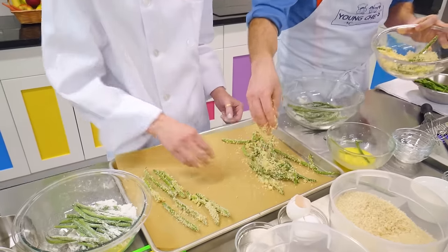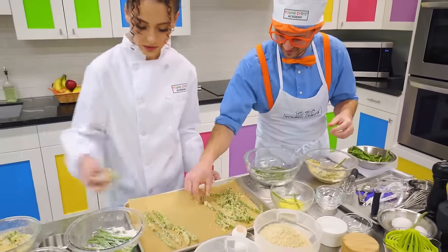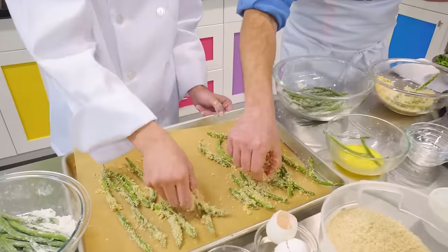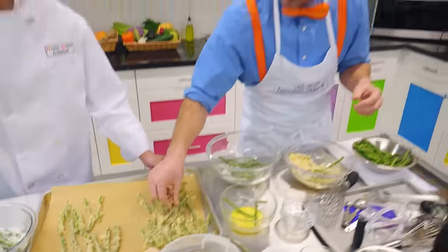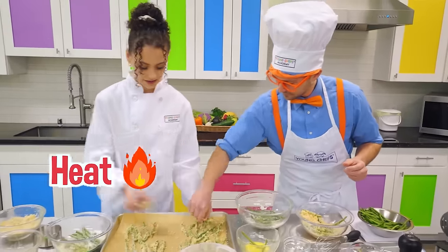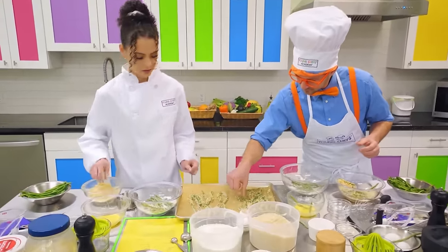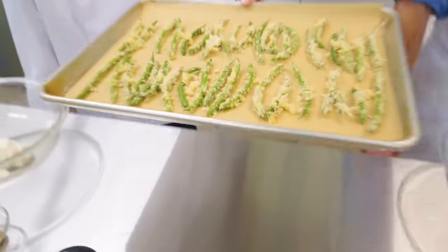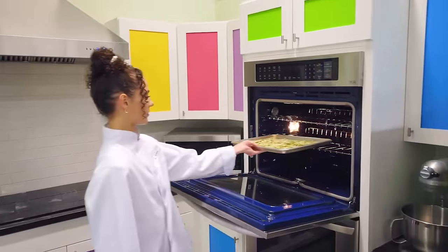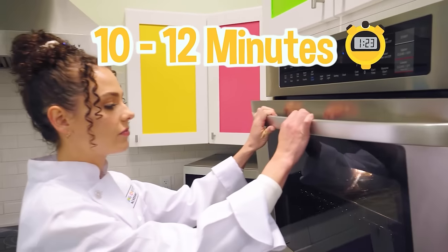Let's put them a little bit nicer so that they're not so messy. That way they'll cook really evenly when they're spread out on the tray. There we go. That makes sense. Oh, I see. Because if they're on top of each other, then the heat can't touch the whole green bean, huh? Exactly. You wanna make sure that the whole thing is getting cooked. We're ready for the oven. Here you go. Thank you. Perfect. Those will take about 10 to 12 minutes to cook.